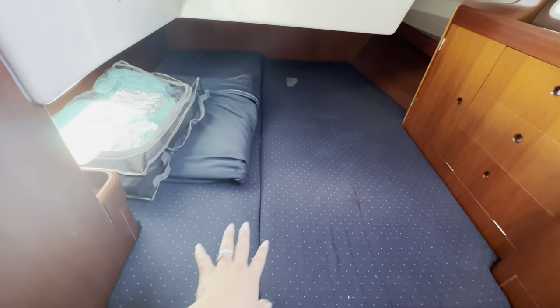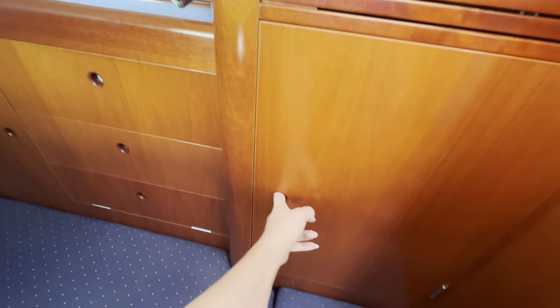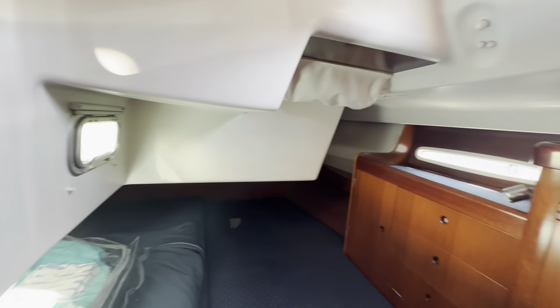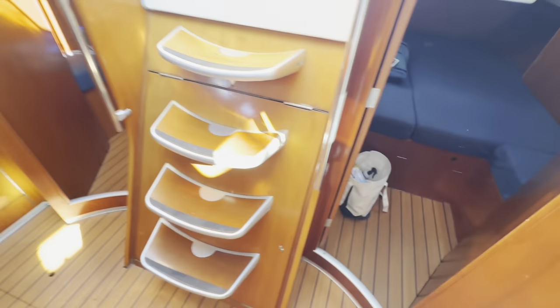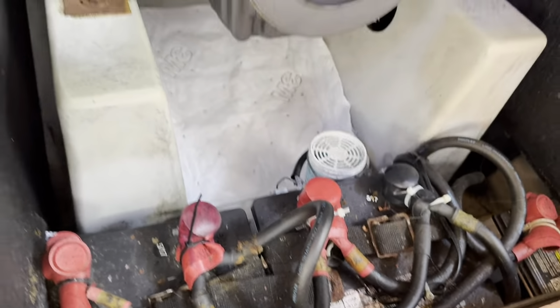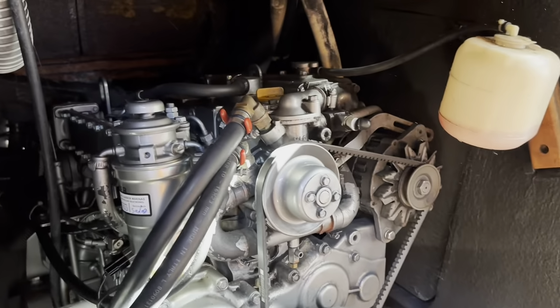These are king size sheets, so you can fit a crowd. Hanging lockers and also drawer storage. And you have two opening ports for nice ventilation. You also have storage under there, the engine. Come down the stairs, these lift up, and underneath you have access to your batteries. And so then the engine here.